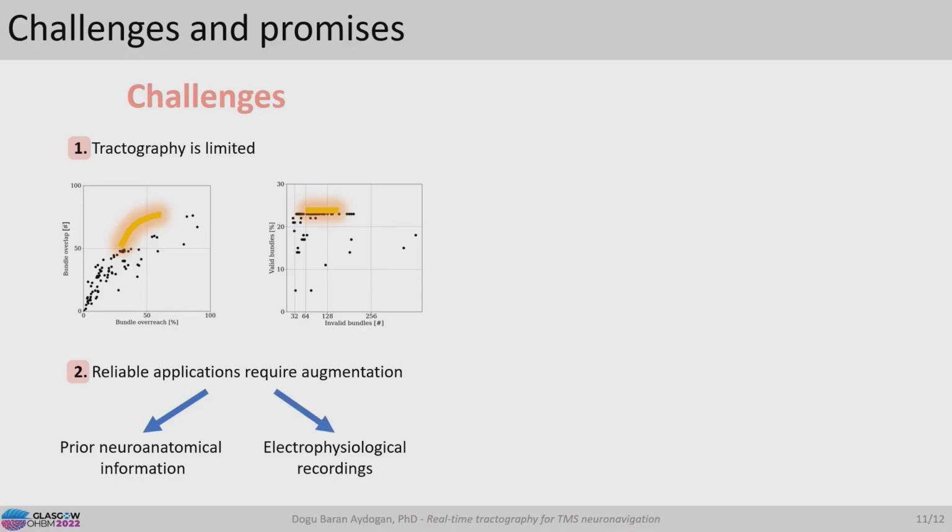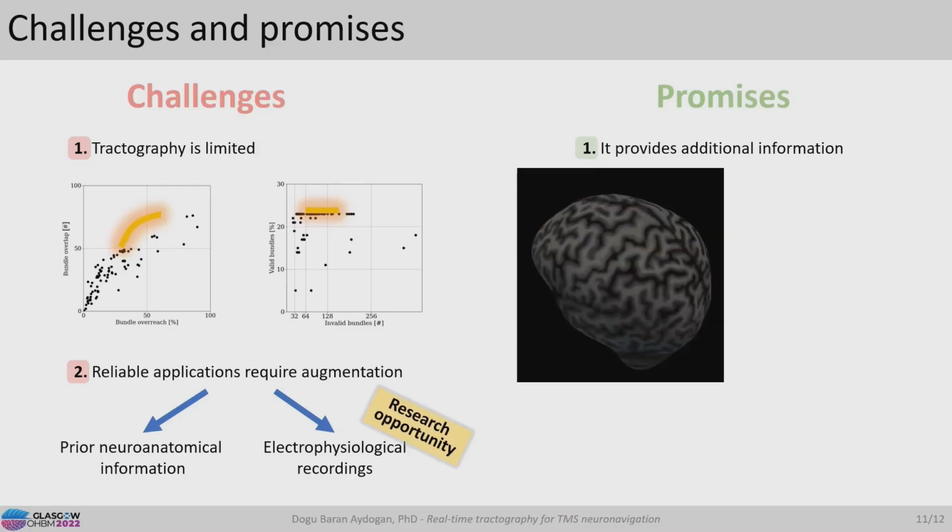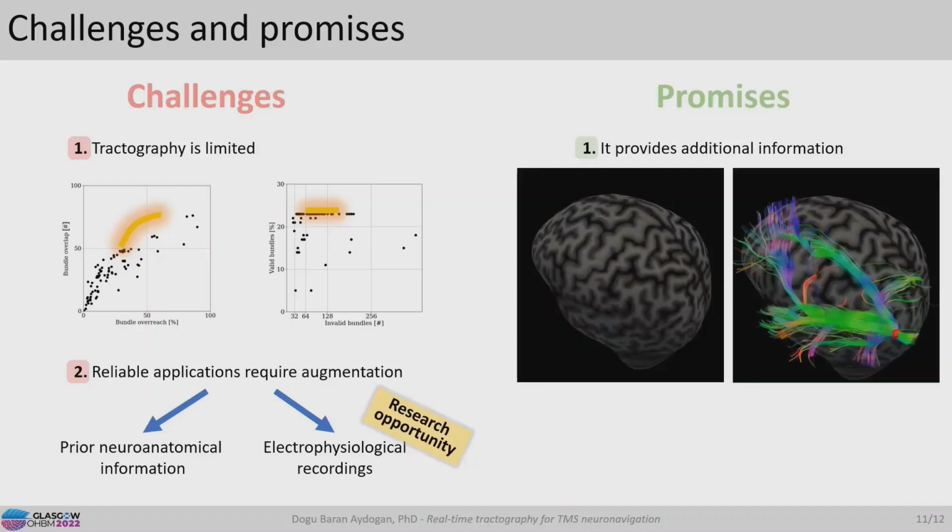Another approach is to use electrophysiological recordings. TMS-EEG in this respect is an excellent approach that creates a synergy with real-time tractography, which actually opens up new research opportunities. Real-time connectivity information is new. It provides additional information. So we used to look at these when doing neuronavigation. Now we are looking at these.